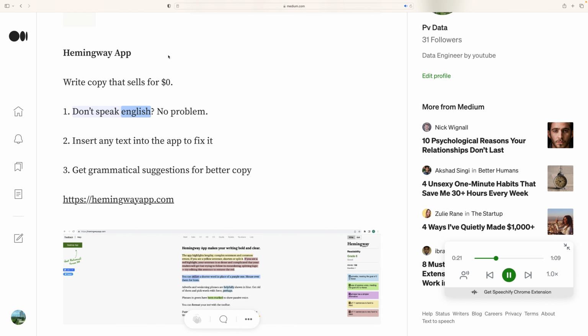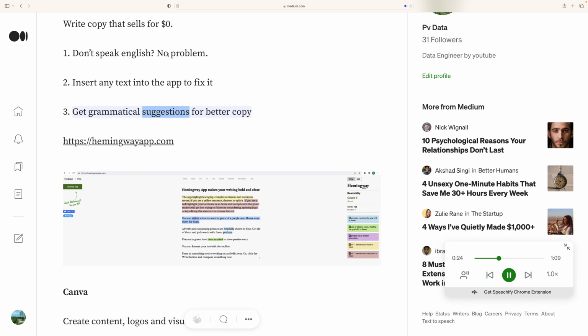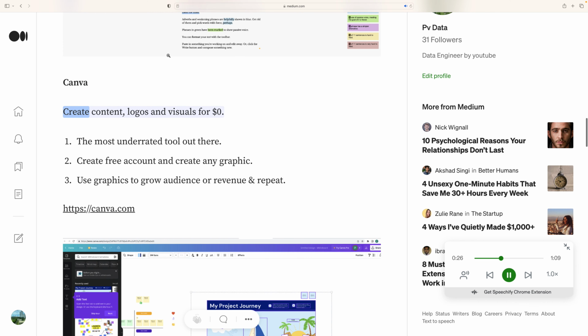Hemingway App. Write copy that sells for $0. 1. Don't speak English. No problem. 2. Insert any text into the app to fix it. 3. Get grammatical suggestions for better copy. HemingwayApp.com.